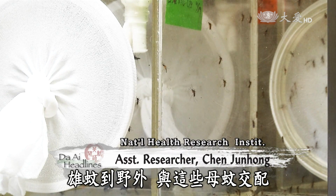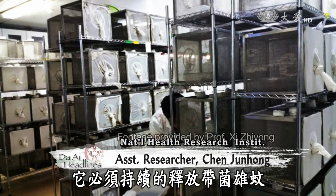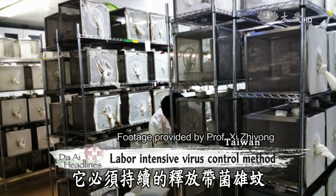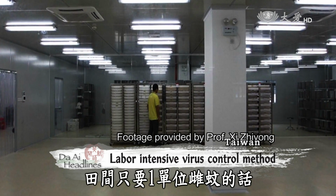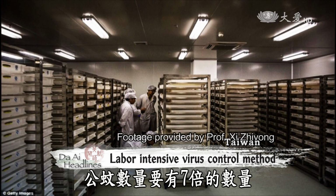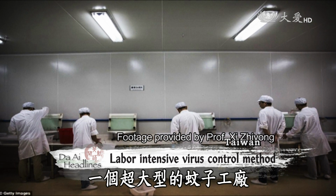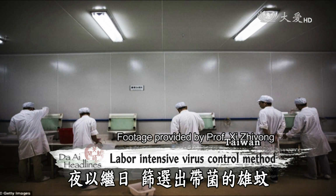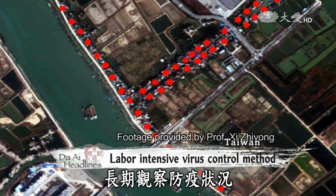These mated female mosquitoes won't be able to produce the next generation of offspring. The major drawback is the need to keep releasing mosquitoes with the bacteria. For example, in the field, as long as there is one female mosquito, we need 7 times the number of males. As a result, a large mosquito factory in Guangzhou, China operates day and night, screening male mosquitoes that are then released on a small island for long-term observation of the epidemic.